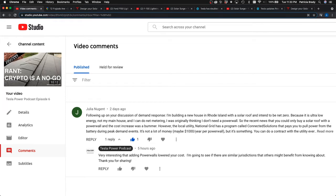It's not a lot of money, maybe $1,000 a year per Powerwall, but it's something. You can do a contract with the utility every year, or Tesla does a contract and they get the incentives for the first 5 years and they discount your battery proportionally. And here's where it gets weird. This incentive combined with the federal tax incentive added up to slightly more than the cost of the Powerwall. So each time I added a Powerwall to my theoretical system in the Tesla calculator, the cost went down a little. Now you could try it out using my specs. It's an address in East Providence, Rhode Island, $200 utility."